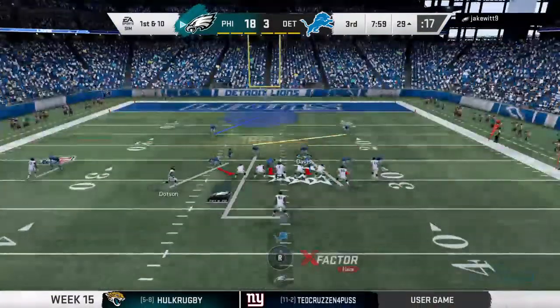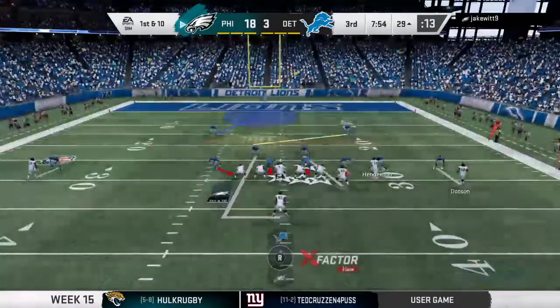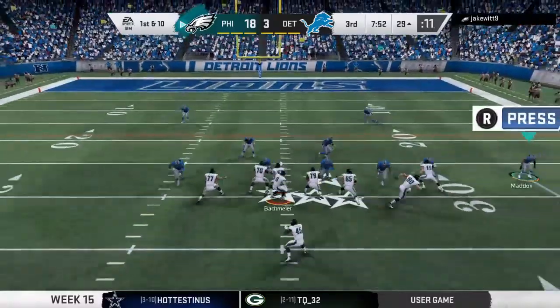Now. Let's go right here. Hey, Mike, 51. Let's go.